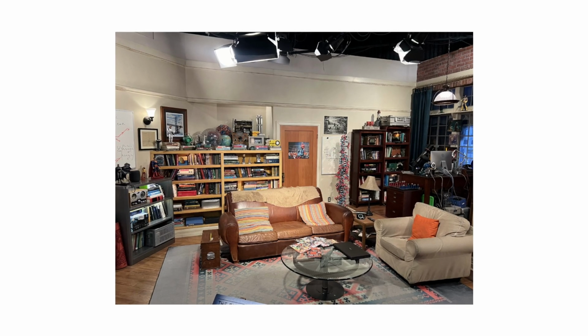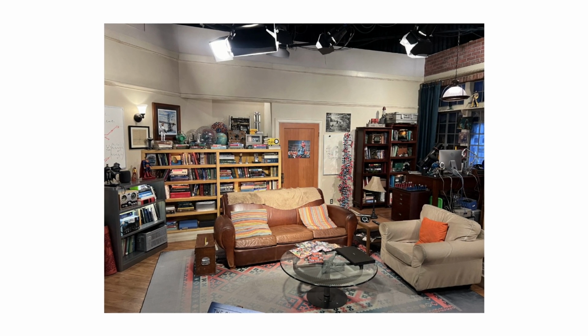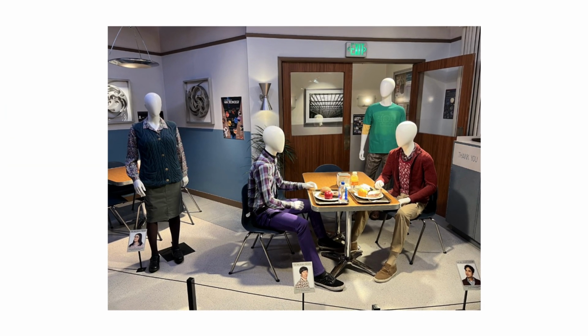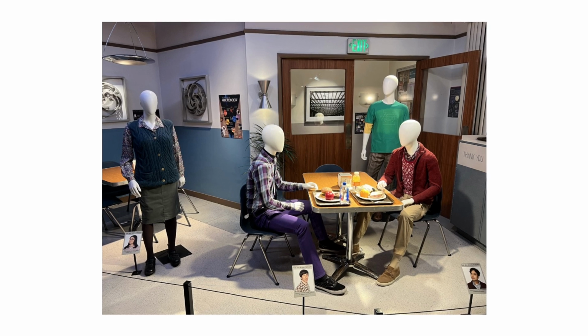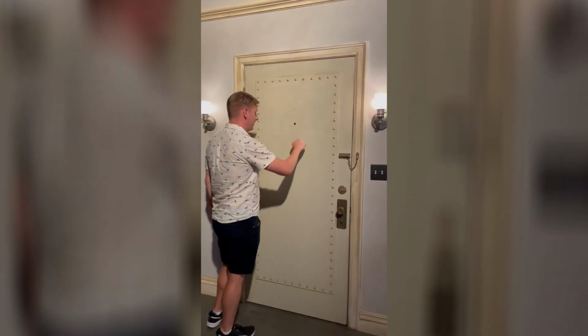We then got to see even more costumes before arriving at a recreation of Sheldon and Leonard's apartment from Big Bang Theory. Again, we got the opportunity to take some photos on the couch, but I'm a little sad in retrospect because at the time, I had only seen a few random episodes of the show and I really didn't appreciate it as much as I should have. But since then, I've become a huge fan, so I kind of wish I could go back now and see it with fresh eyes and just a bigger appreciation for where I was.